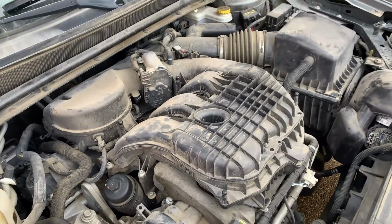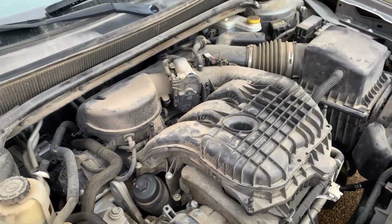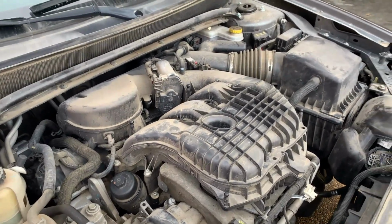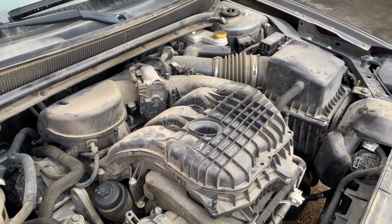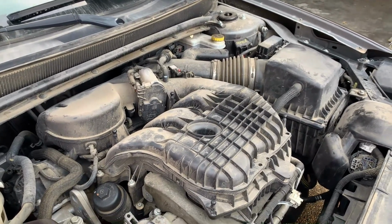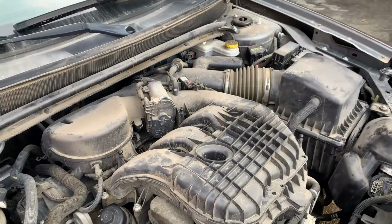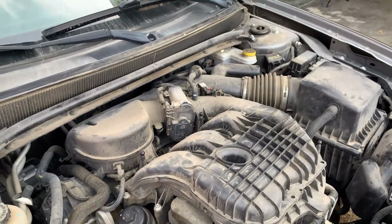Real happy it wasn't nothing more serious than just a engine light, and a small evaporation leak. At some point I will probably have to change spark plugs in this car. When I do, I'll take that off and replace the gasket. The car's got 186,000 miles on it, I think, and the original spark plugs, so it's been a good car.